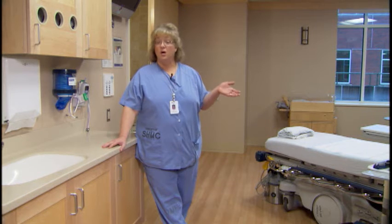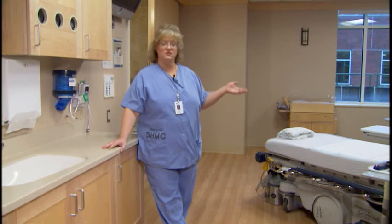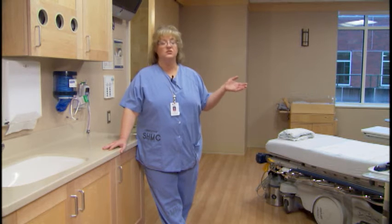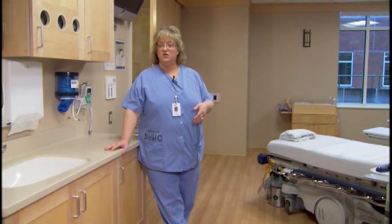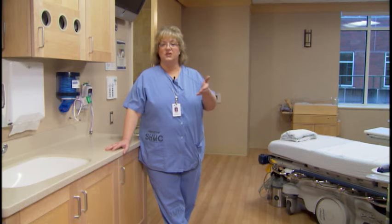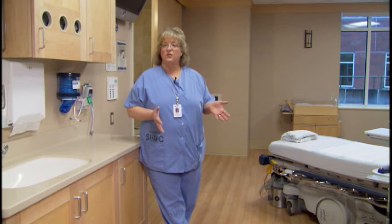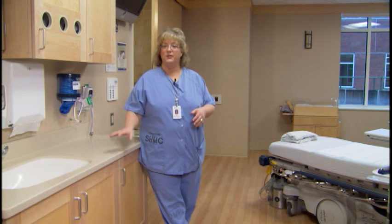The second hour, if mom is feeling up to it, she can have up to 2 visitors at a time, up to 4. And then we will delay the bath for the baby until you are moved to the mother-baby unit. So at the end of the 2 hours, we'll move you out on a stretcher. You'll have your baby in your arms, and we will load up all your things on a cart, and we'll take you down the hallway to the mother-baby unit. So whether you have a vaginal delivery or a cesarean birth, you'll be here about 2 hours for your recovery period, and then be moved to the mother-baby unit.